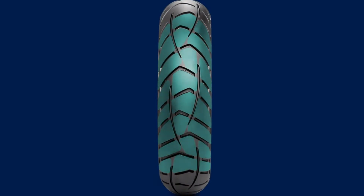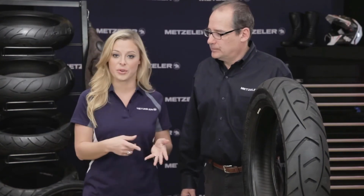So we've increased the mileage approximately 20% over the previous Tourance EXP. And it's also got these long, deep tread grooves which are good for water dispersement on the street. And of course off-road use too. As we said, this is a 90-10 tire, so 90% for on-road use and 10% for light off-road use. The Tourance Next.